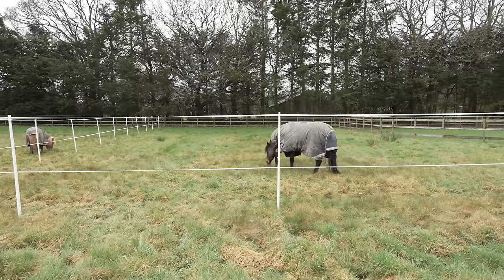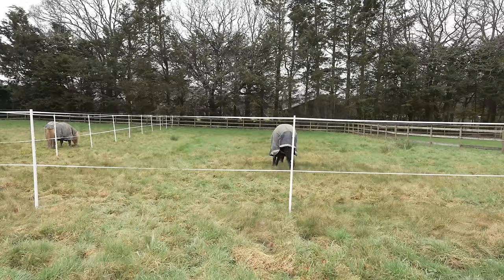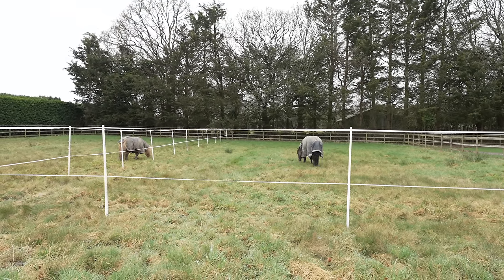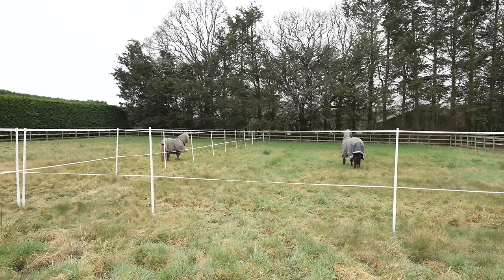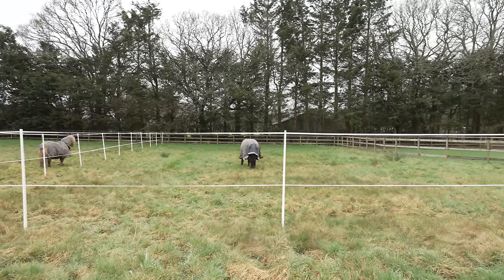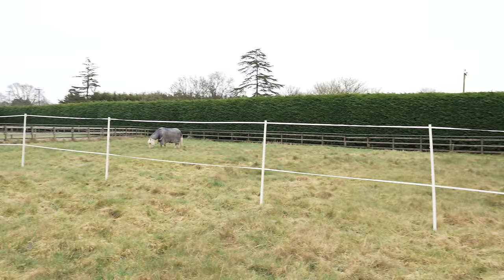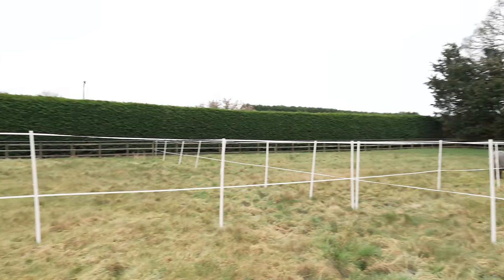Definitely. He's literally walking around on a mission, just grabbing grass as quick as he can because he thinks it's going to go. I would eventually like to start turning them out together, or in twos when we get Panda back. But that's not something that I'm going to start experimenting with whilst they're trying to settle in. So that's just something for the future. We'll just have to see how that goes, but we'll just get them used to it as it is at the moment.